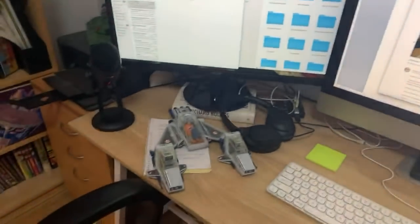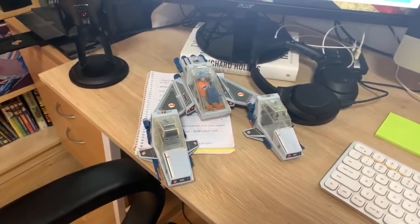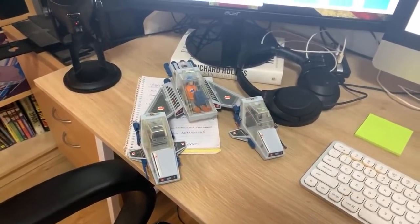Yes, so this is the editing suite. I've got the Triad Fighter from the Space Force. It's on the desk because I recently did a restoration. It wasn't a restoration worth making a video of. I just had to replace a few of the stickers.